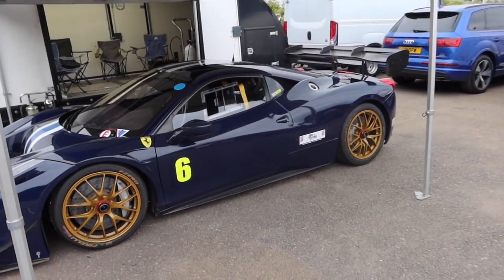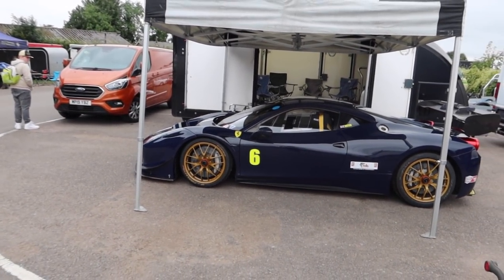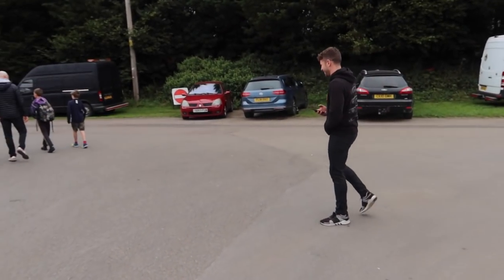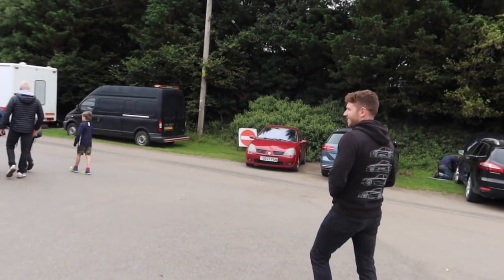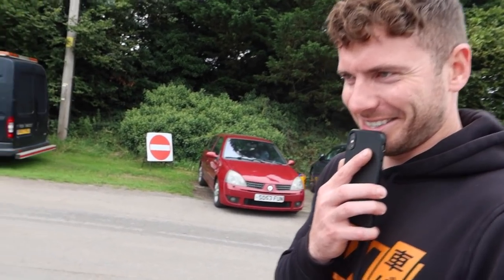This Ferrari's turned up. What the hell are you racing in? Must be the GT one with the Lamborghini. Top night, our kid. Are you doing that thing while you film me doing the film? Yeah, you can't see behind the camera, but it's like that to the camera.